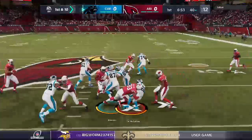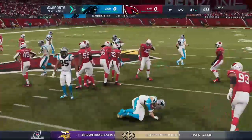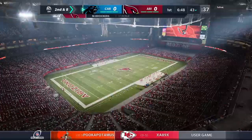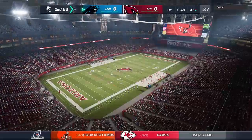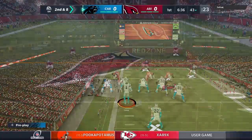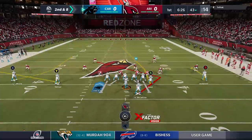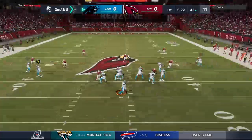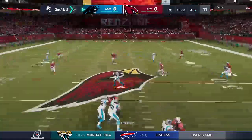Now a run with McCaffrey. 2 yards on the pickup there. It'll be 2nd and 8. Well, any lane that might have been open there was closed pretty quickly, and that was because the defensive front, they won that battle at the point of attack at the line of scrimmage. They used great leverage, held their spot, and stacked him up.